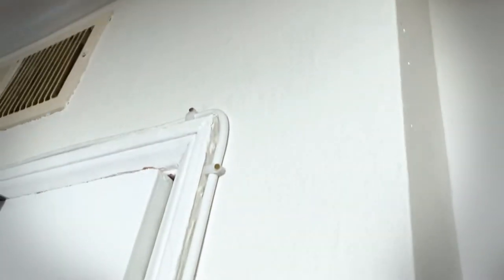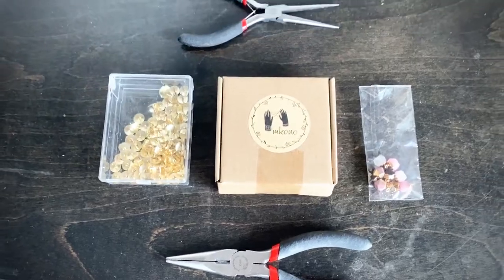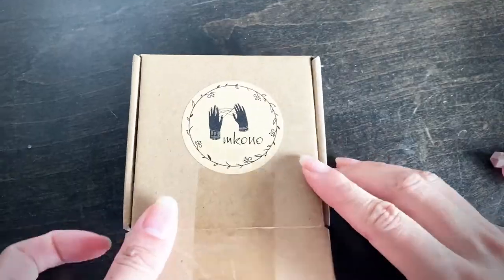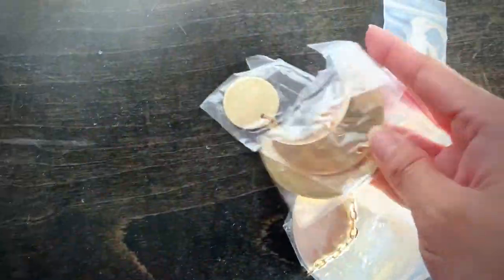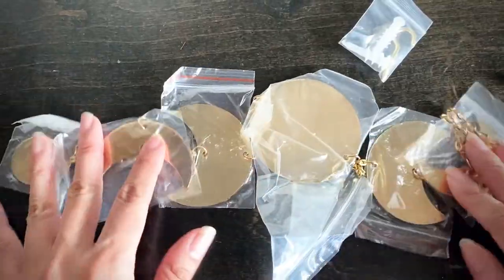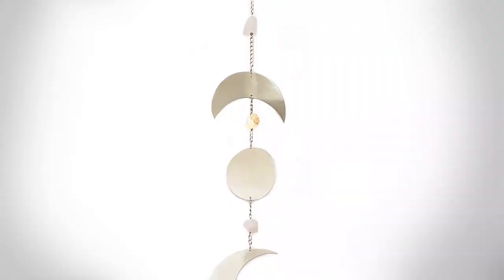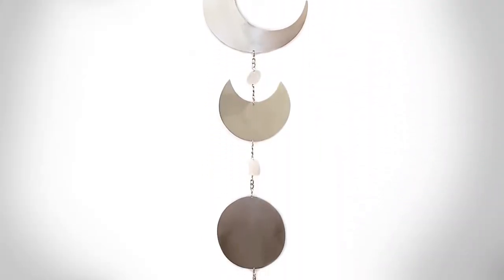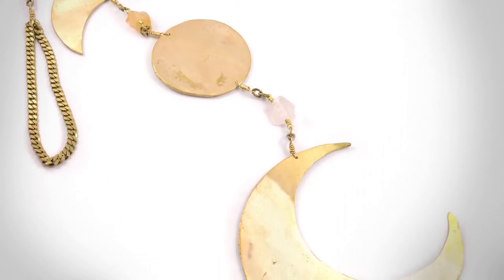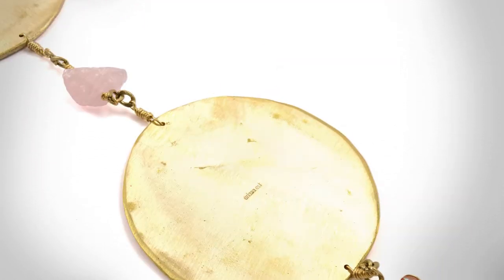To the right of my door was a narrow strip of wall that I felt could use a little sparkle. I purchased this $15 gold metal moon phase hanging that fit in the space, but before I got to hang it onto the wall, I found Ariana Ost, who designed these moon phases with crystals between each phase. These were retailed at $120.